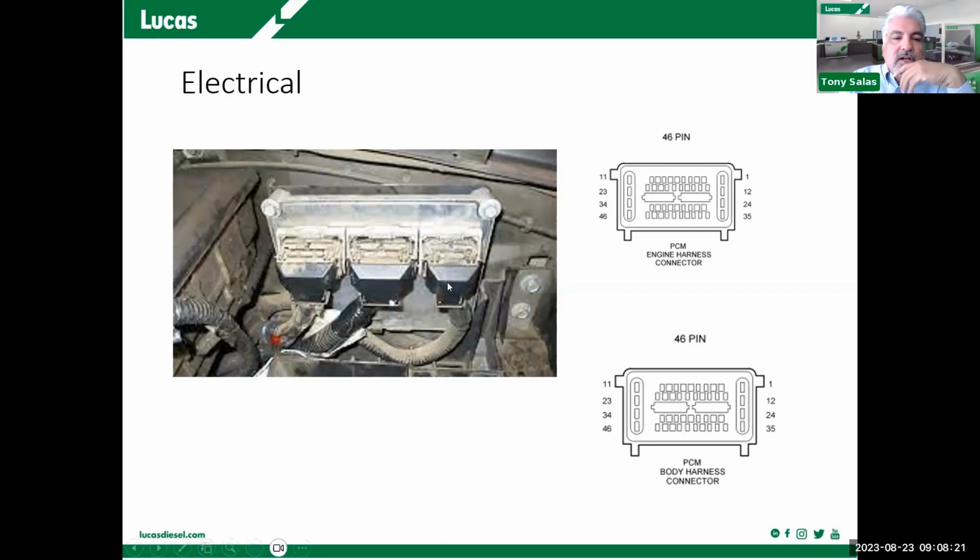Now, if you look at the picture here, you're going to see the front of the vehicle's to the right, and to the left would be towards the bulkhead or the firewall. And in this case, it goes as follows. We got the body connector first from left to right, and then the middle connector is the easy one. That is your engine connector. Many of you know that. Well, the engine connector, like I said, is housing a lot of different things.